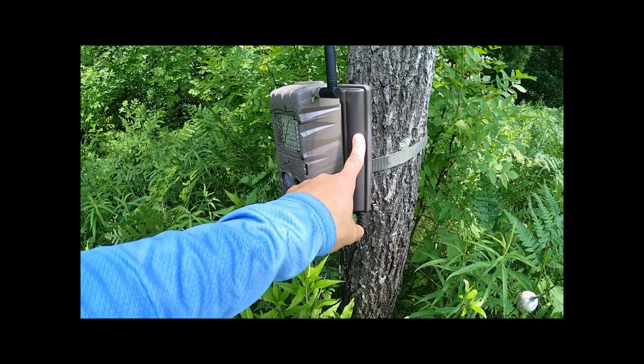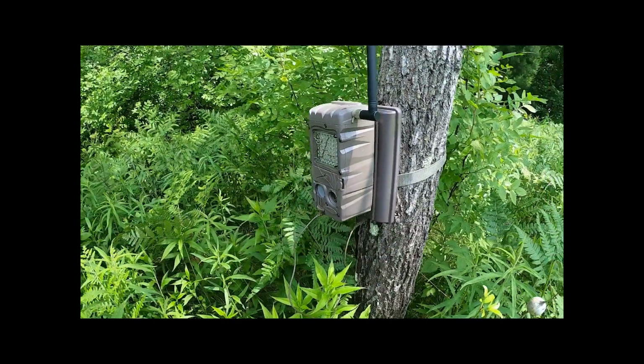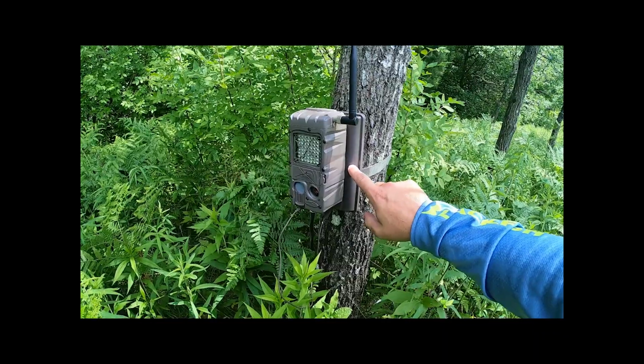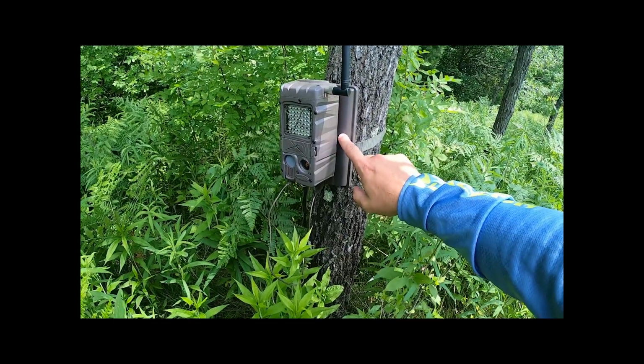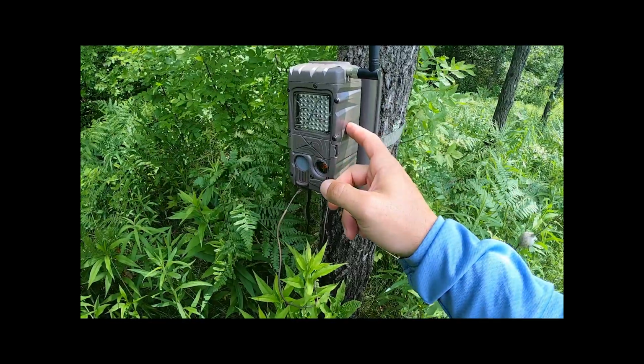Once these batteries kick the bucket, which, I mean, hot weather like this, if it's not taking a ton of pictures, not really working hard to send it, you'll get, geez, I can't remember. I think I almost got 6 months at least before things really started going wacky on the battery booster. Then you have the 4Ds in the back.